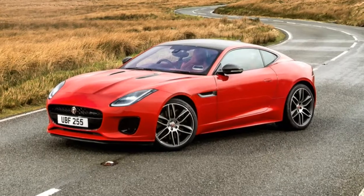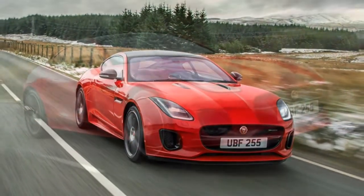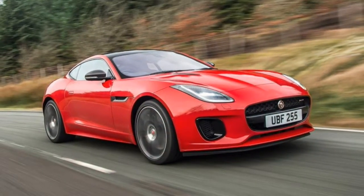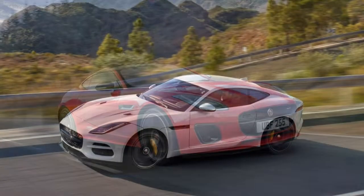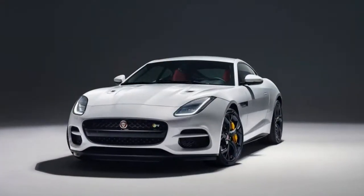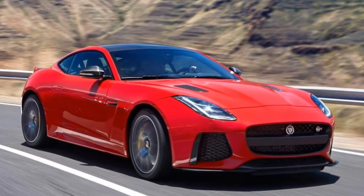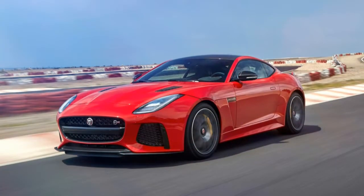Handling. Tackles corners with aggressive precision. Excellent weight balance allows the driver to take turns with confidence and glee. Not the quickest through turns, but entertaining, intuitive. R Coupe's AWD adds a layer of stability but also 130 pounds. Dampers make the car softer but it can still summon power slides.